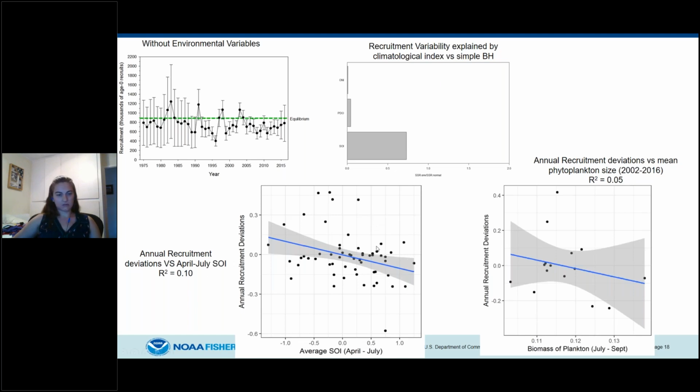We did a simple correlation between the Southern Oscillation Index and our recruitment, and it's got an R-squared of about 0.1. We also looked at the correlation between the recruitment and the plankton biomass. We could not compare this one in the same way that we do for the environmental indices because they're on a different time scale, but we have an R-squared of 0.05. This is one that we're particularly interested in because we know that it is a good indicator for big-eye tuna, so we wanted to continue to explore this for swordfish as well.